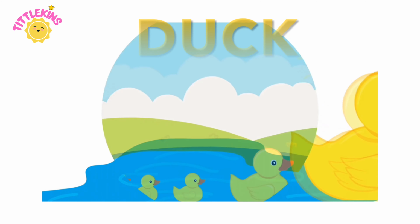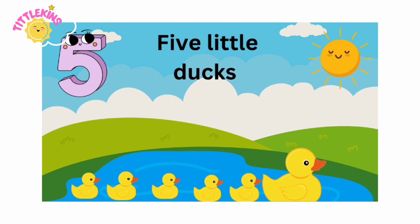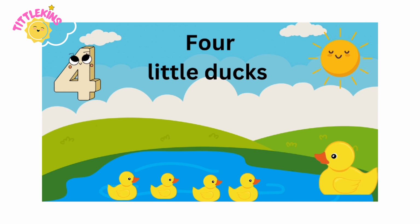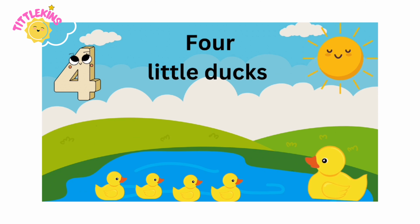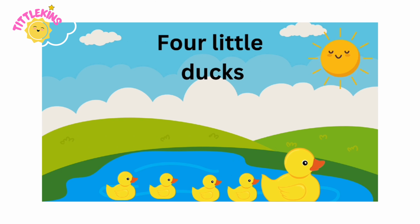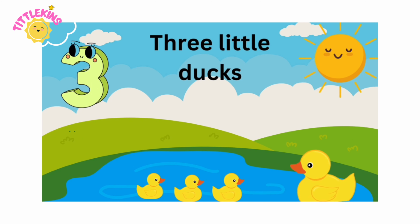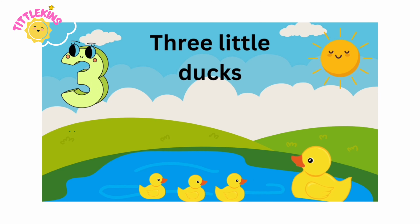Five little ducks went out one day over the hills and far away. Mommy duck said, quack, quack, quack, quack. But only four little ducks came back. Where did ducky go? Four little ducks went out one day over the hills and far away. Mommy duck said, quack, quack, quack, quack. But only three little ducks came back. Where did ducky go?